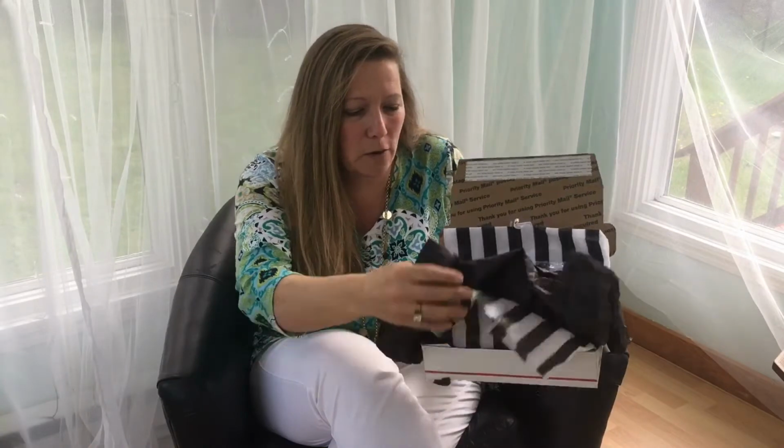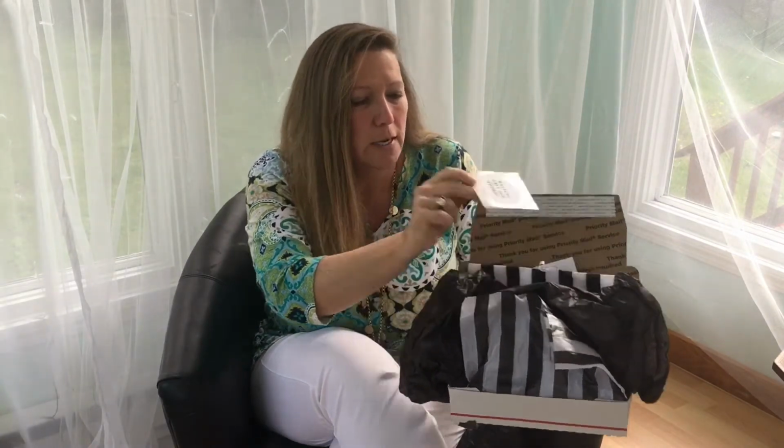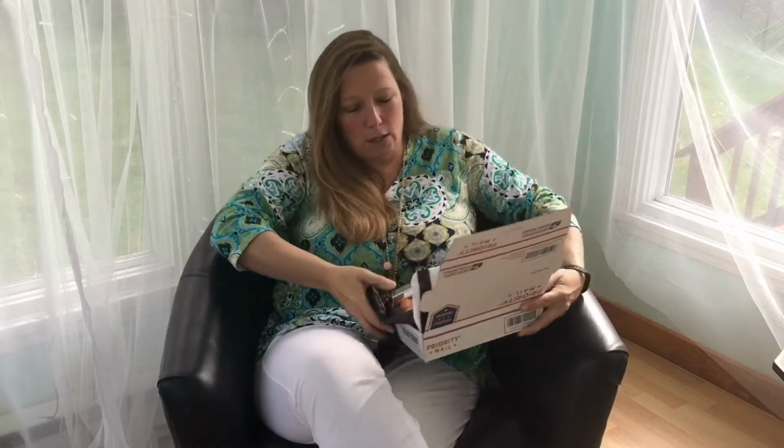So here is what the Lucky Duck Insider box looks like. Of course, it all comes all wrapped up with our sticker. It comes with a little note, a little inspirational saying, and a business card. Once you get it open, here's what the ducks look like.